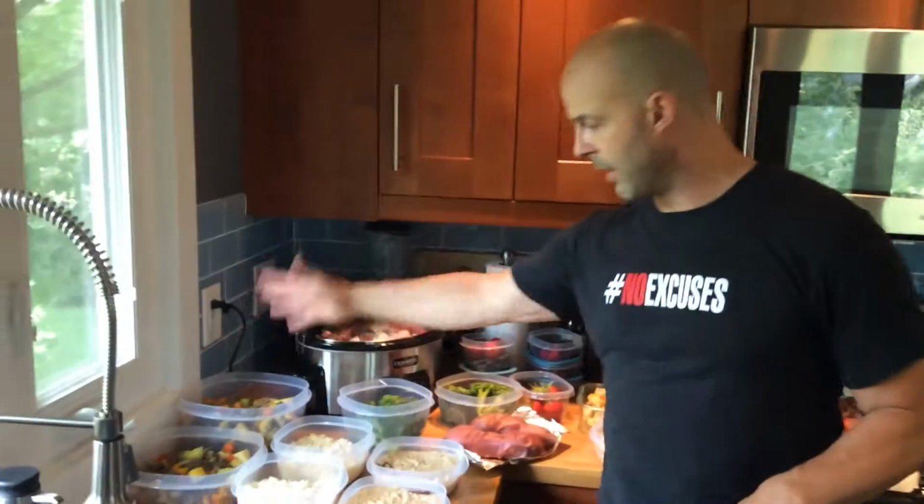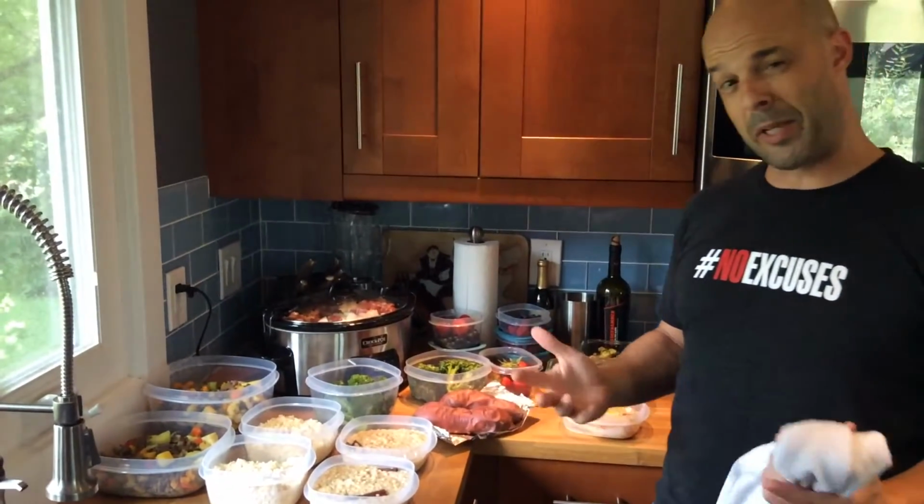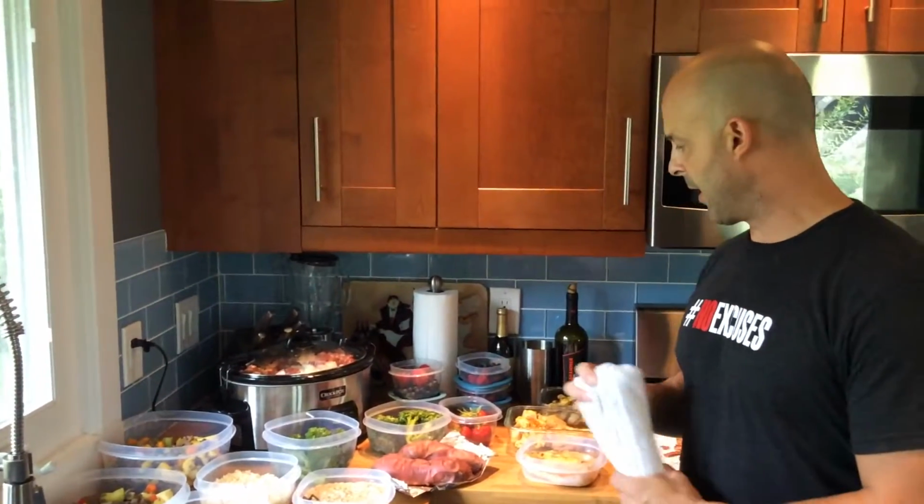It's so good. And I keep my vegetables, like the celery and potatoes and onions, in big chunks. I like big chunks so they don't get too soggy. Same with the vegetables in here. I just like my vegetables a little bit crispy-ish, just not soggy.